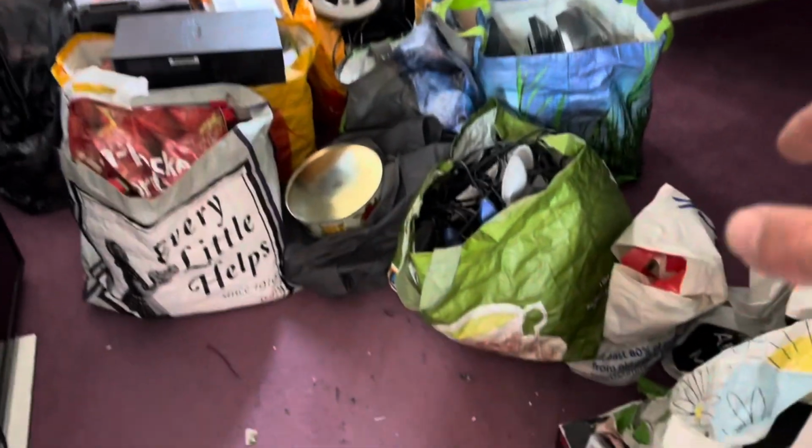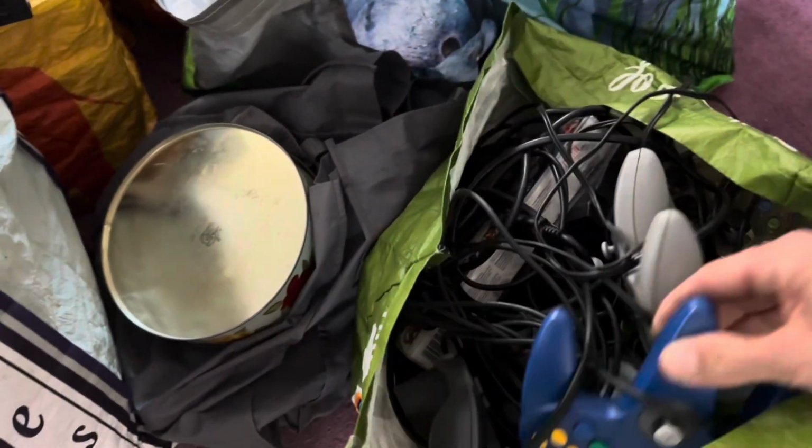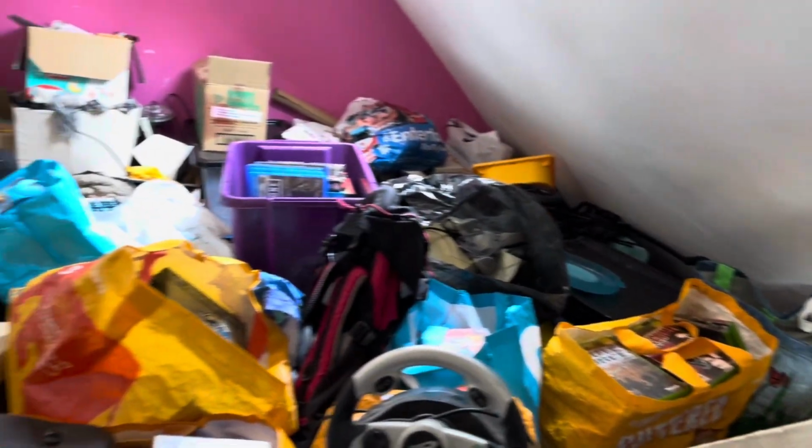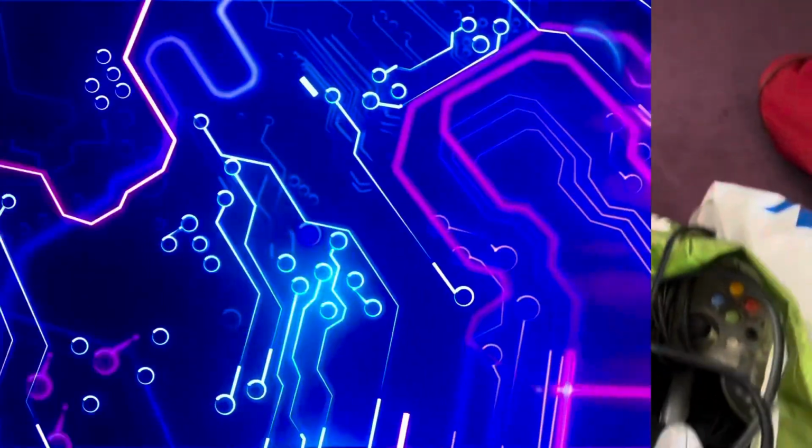Until you see what we've got in here. Look at that. And this is all coming with me. And yes, I bought the entire lot. It's stacked to the brim, guys. We've hit the jackpot, baby.